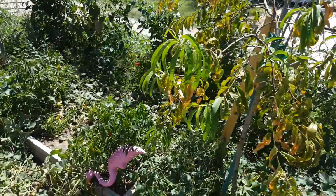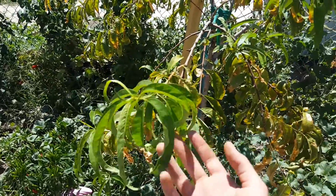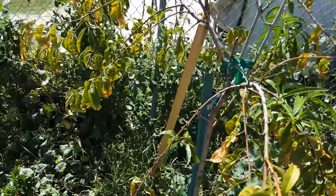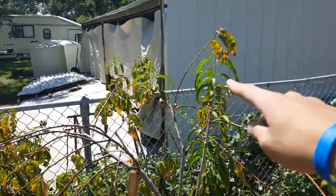Okay, so here's the peach tree that's gotten a lot of new growth coming out. So I'm really happy about this. So all is not completely lost when it comes to the peach tree. He seems to have gotten over his initial shock of losing a limb and losing all of his fruits. So now he's back. And you can see, look, the green coming out.